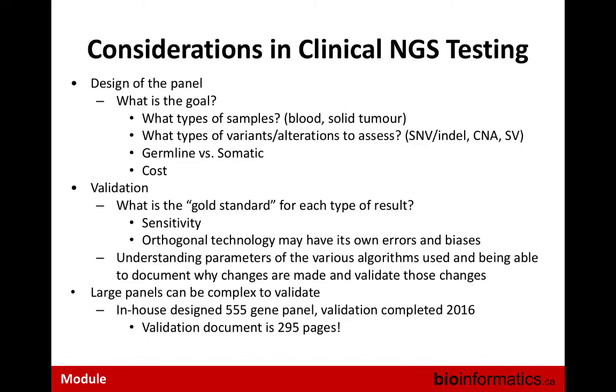But if they're interested in profiling solid tumors or other things that are much more unknown, or there could be more clinical trials in the future, adding more actionable genes in as you go, then a larger panel will take you longer to validate, but might actually be more useful in the end. Also, are they interested in germline or somatic or both? And what cost? Is it something covered by the Ministry of Health? There's definitely an aspect of cost then.